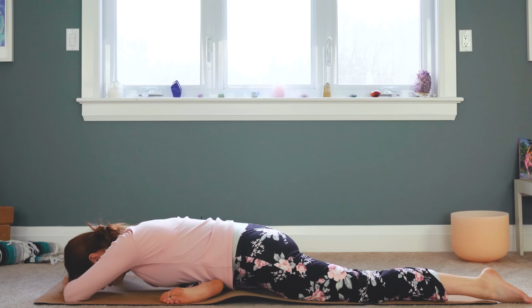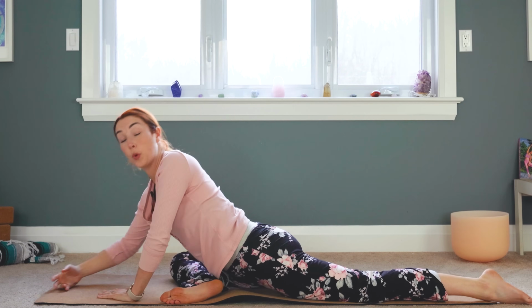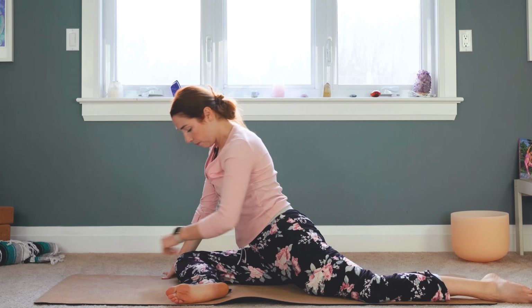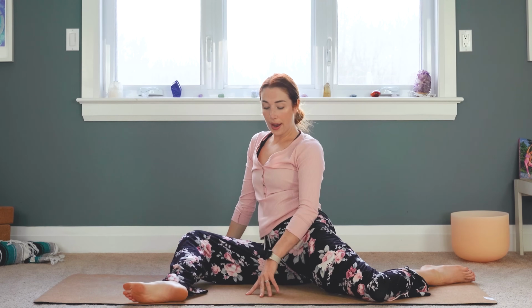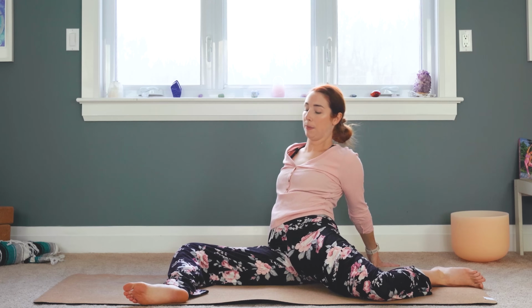And using arm strength, you can push into the floor to start to lift up. We're going to come into deer pose from here. So just let yourself rock onto that right hip and you can bend your left knee. So I have 2 90-degree angles with my knees here, and I'm going to wrap and press that left hip back as I walk my hands back here.